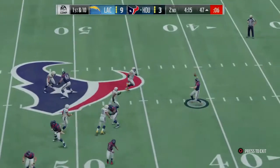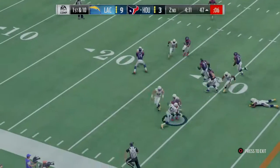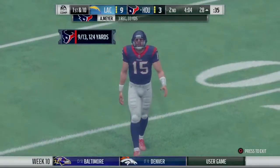319. On first down, he'll drop to throw. Now they set up the screen. That's complete. And he's going to get this inside the 30. Texans passing game in rhythm right now, picking up another first.